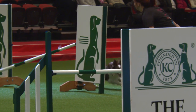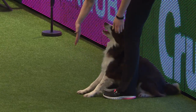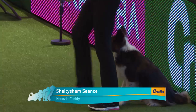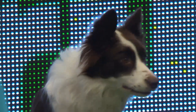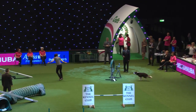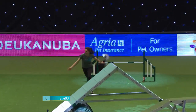Oh, what a shame. Nora Cuddy with Sassy, a 5-year-old border collie from Columpton. Says Cassie is just an amazing dog, loves swimming as well. Last year represented GB and England in 3 international events.